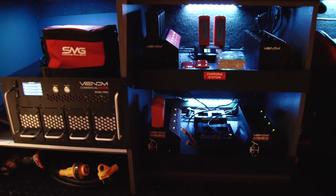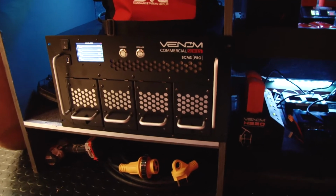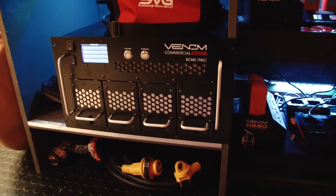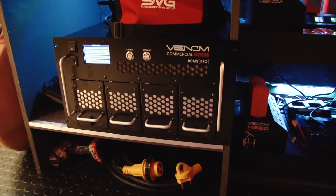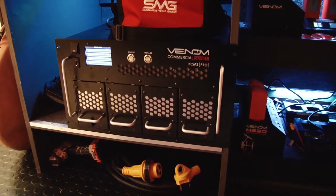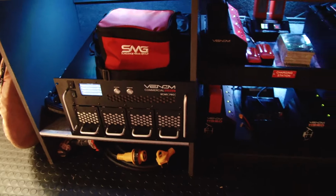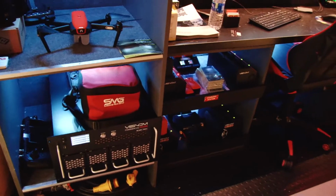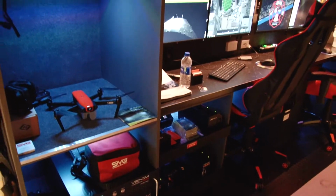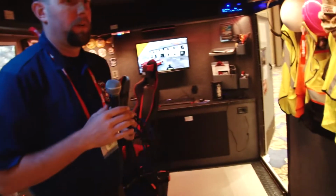Next to that is the Venom Commercial Series. Nice thing about the Venom Commercial Series is it's hooked into the internet, so I can use my cell phone or an internet-connected device and actually see what my batteries' charging status is, what the life expectancy of that battery is, and using Venom's new program, I can actually have them send me a new battery and I send them one back under their new program. And they can monitor that and know exactly when that battery is going to die and take care of that for me.